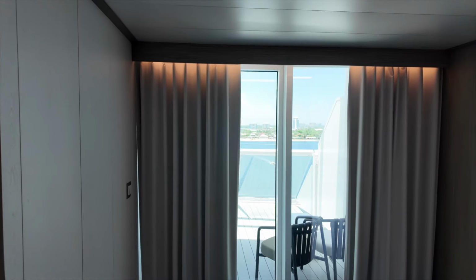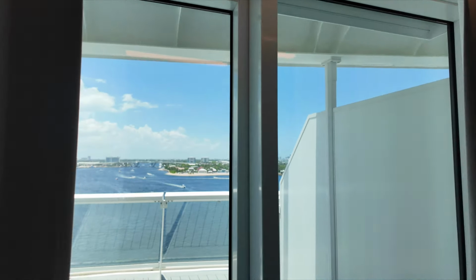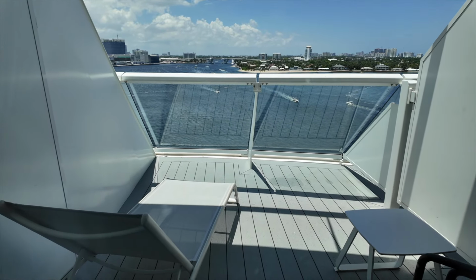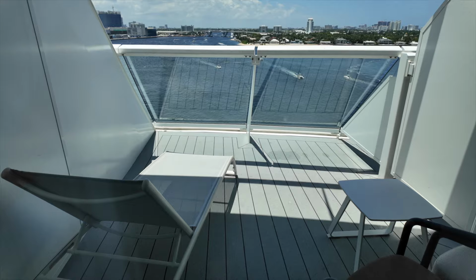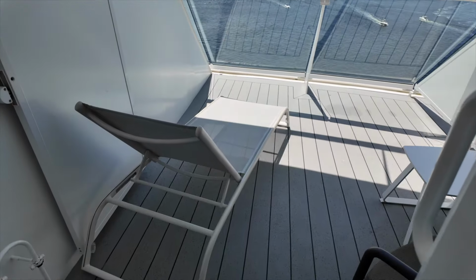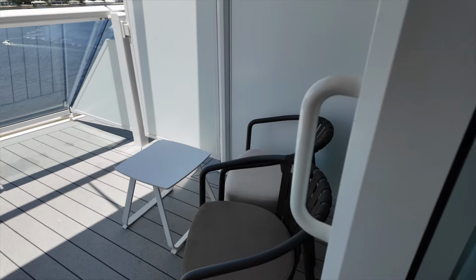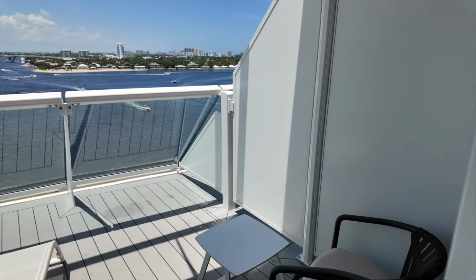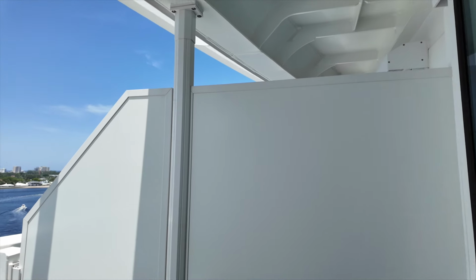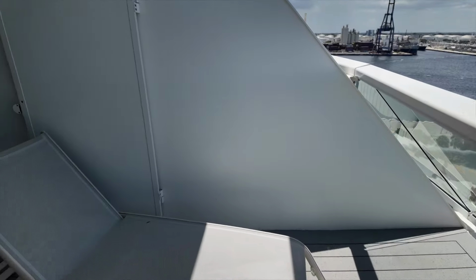So we of course have the 2 curtains here, and they have the light on top, which is very nice. But my friends, this is your balcony. And on this balcony, let's open it up. We have even a sun lounger right there. We have 2 chairs right here and a coffee table. Let me take you around so you can see. It is very generous in size.